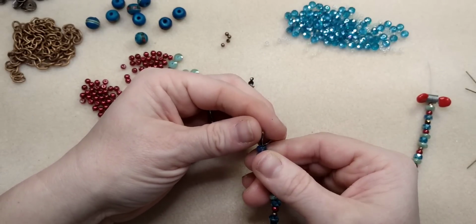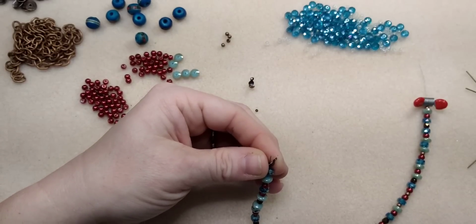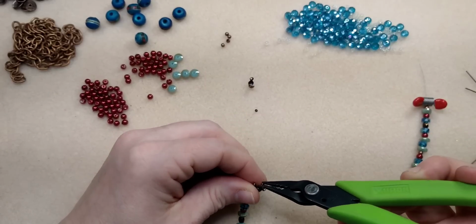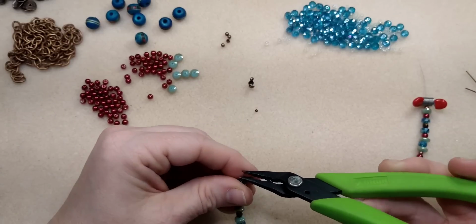Now the crimp bead just needs to go on the very end. Let me find my pliers. And you don't have to crimp this, like do the divot hole, all that kind of thing. This is basically just holding your clamshell on. So just put it on the end of your wire and crimp it down.